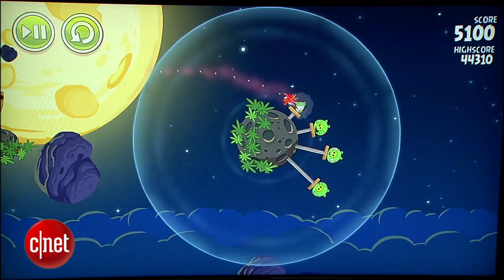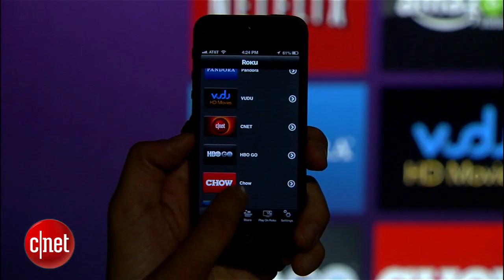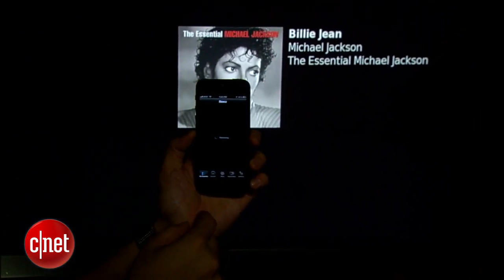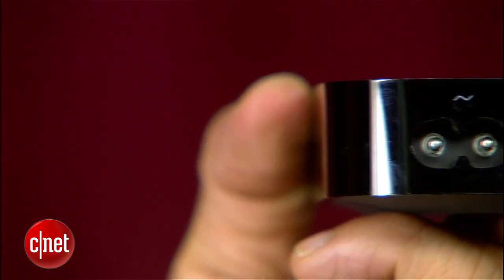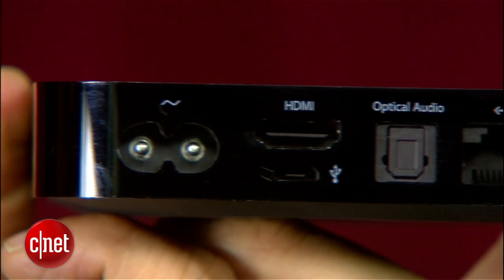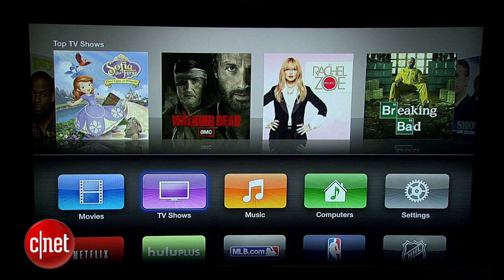The remote also acts as a motion controller for games like Angry Birds, and it may not have AirPlay, but the Roku app for Android and iOS lets you stream your photos or music to the box. Now, the Apple TV also brings HDMI with 1080p support, 802.11n Wi-Fi, and Ethernet with an option for optical audio out. The USB port is primarily used for service, so you can't connect just any type of drive to it.